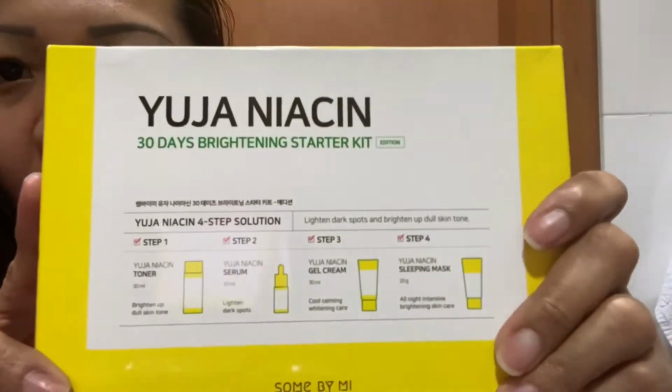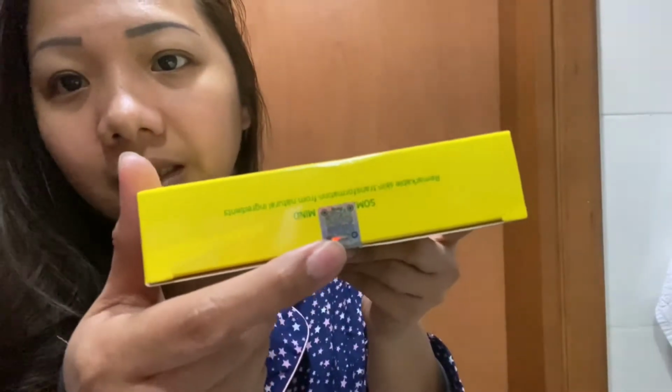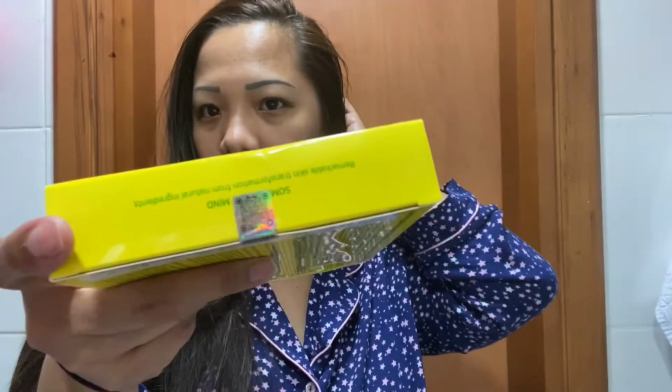It's called Some By Me. So they said for you to know if the item or the product is authentic, you have to scan this barcode. So I tried it. I forget the name of the app, but I downloaded something.